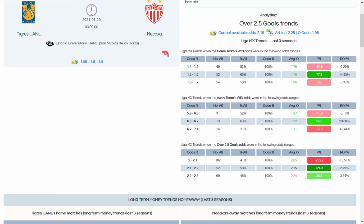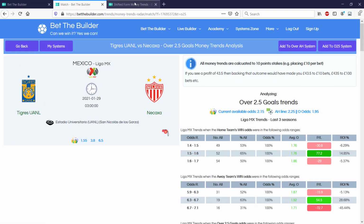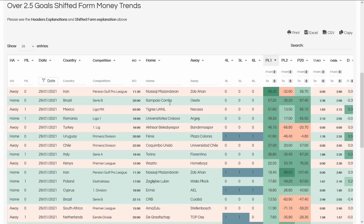So looking at those stats, that price for over 2.5 goals of 2.15 is definitely a lot higher than it used to be, and backing that outcome in Necaxa's or Tigres matches at a lot lower odds was profitable. And you could analyze this match further looking at other aspects of this game. So that's one of the examples. Let's look at some other ones.